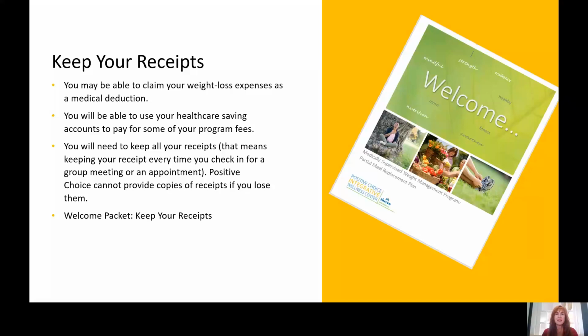We recommend that you keep your receipts. You may qualify for a tax deduction or reimbursement from your healthcare savings account. And you can read more about this also in our welcome packet. But what you will need to have are your program receipts to be reimbursed. So just so you know, our billing system does not allow for you to receive an itemized receipt after the day of payment. So please keep your receipts.